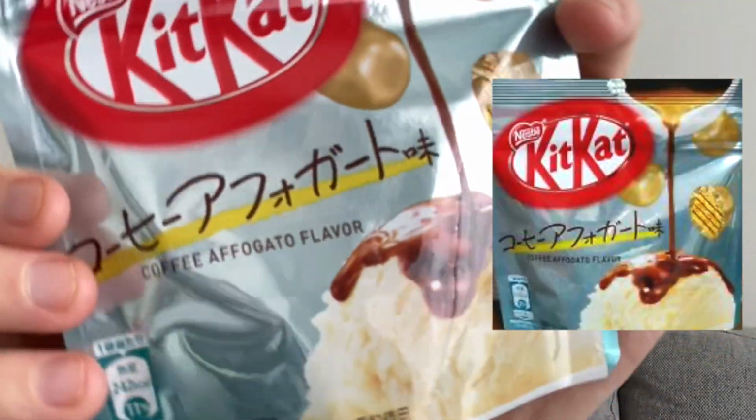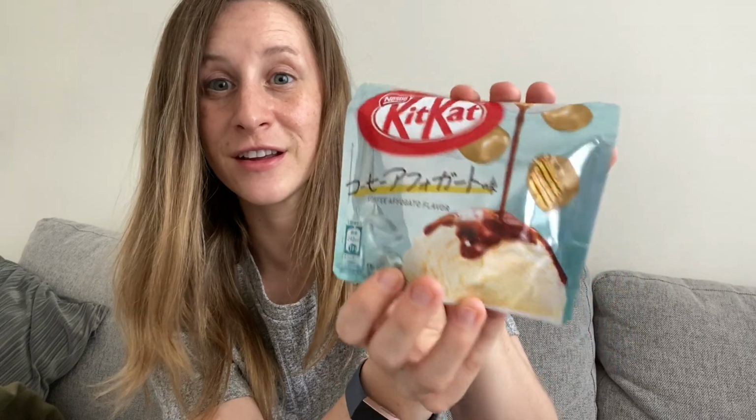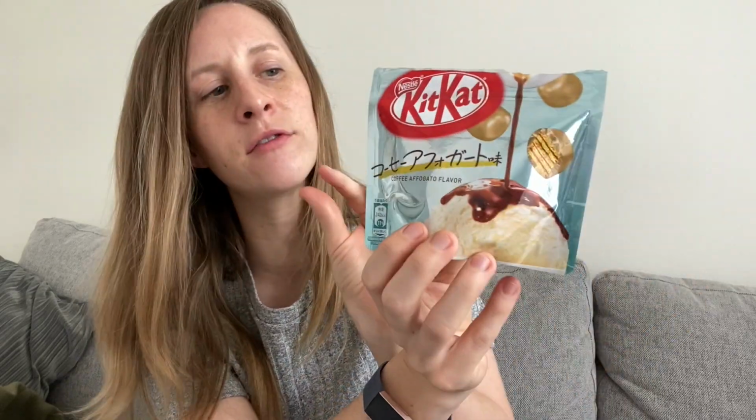One of you guys on Instagram sent me a picture of these my way. I just opened it up, but then I thought, all right, I can review this. This is the Kit Kat coffee affogato flavored little mini Kit Kat balls, because I haven't really seen the actual bars. I've seen these though. So it's kohi affogato aji.